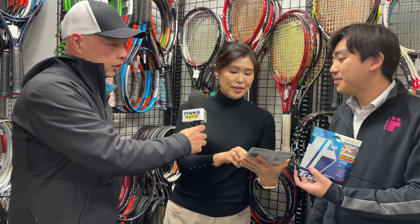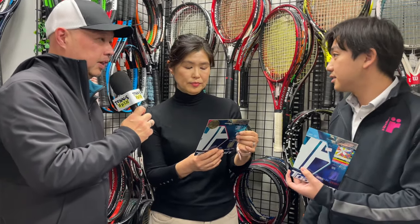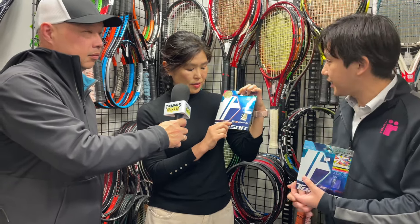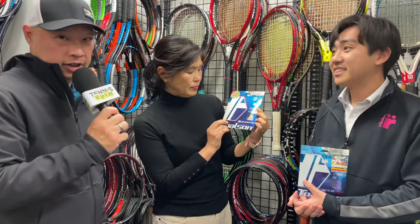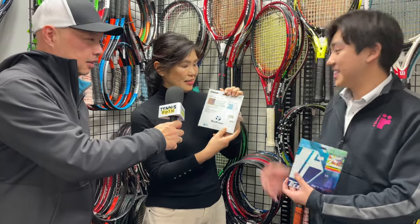This is the number two selling: Tolson Live Wire 130. So this is another multi-filament nylon based string. It uses patented technology from a US company called TNT. They have a special technology from that company. Live Wire. Soft and power. Yes.